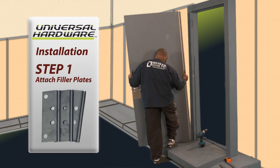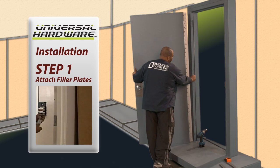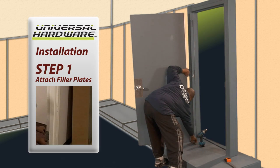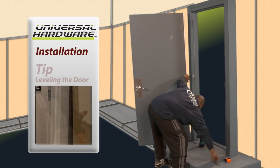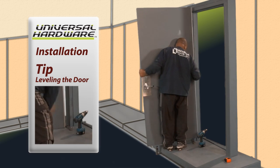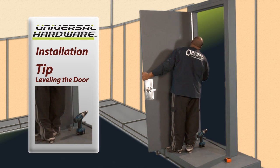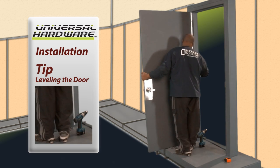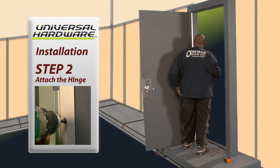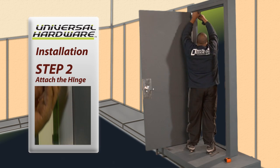Step 1. After removing the existing door, the first thing you need to do is attach the supplied filler plates into the old hinge locations on the frame. Utilizing a screwdriver, a wedge, or a shim to allow the door to be level, this job can be completed by one member of your maintenance staff. Step 2. Then attach the universal replacement door using the included self-drilling tapping screws to the existing frame to secure it.